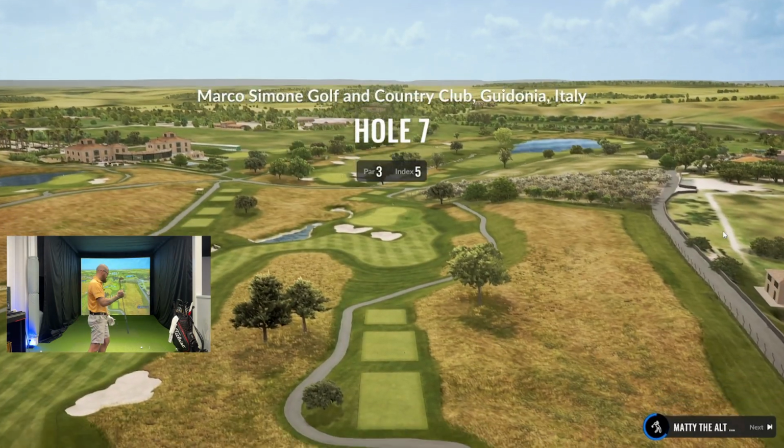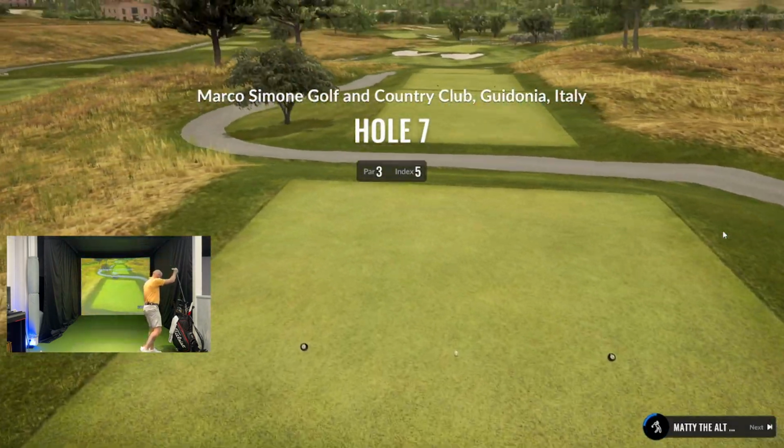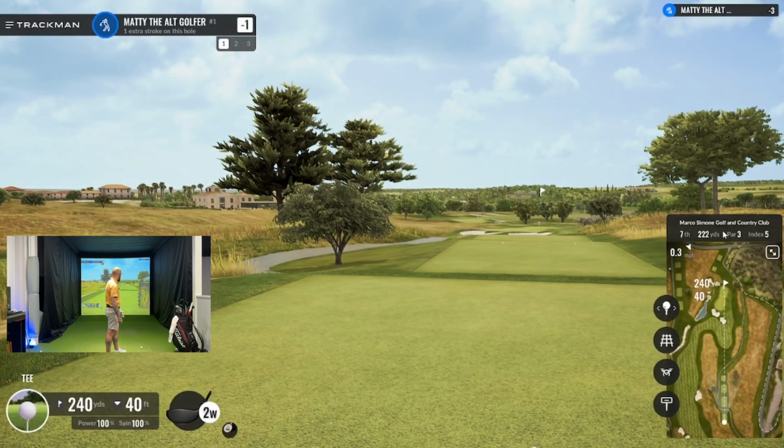Seventh hole. Long par three here, 240 yards to the pin. You can be aggressive, pin's at the back. It's getting on here. Right, we're going to go hybrid, a little bit into the wind. That should be more than enough to carry the bunkers at the front. So let's get it on.